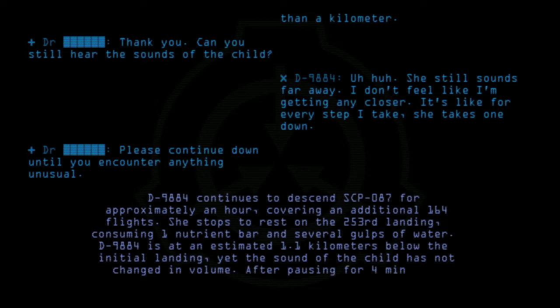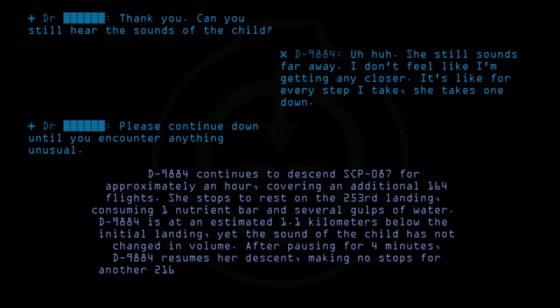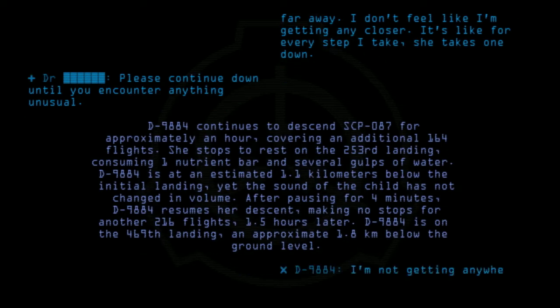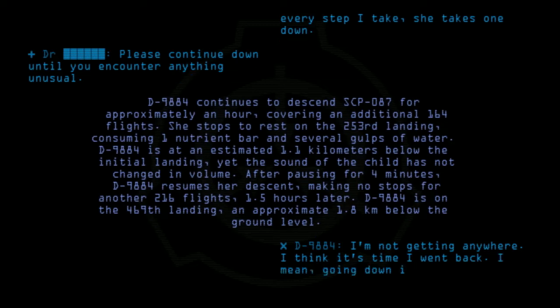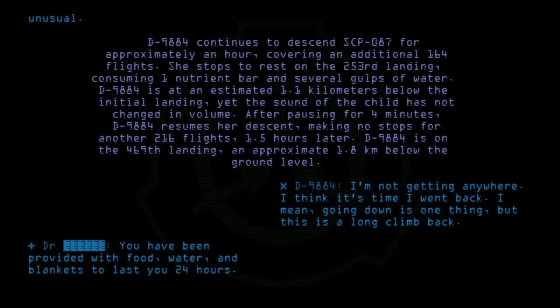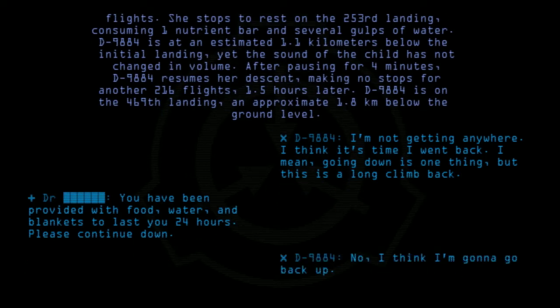After pausing for 4 minutes, D-9884 resumes her descent, making no stops for another 216 flights, 1.5 hours later. D-9884 is on the 469th landing, and approximately 1.8 kilometers below the ground level. I'm not getting anywhere. I think it's time I went back. I mean, going down is one thing, but this is a long climb back. You have been provided with food, water, and blankets to last you 24 hours. Please continue down. No, I think I'm going to go back up.